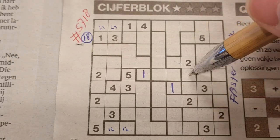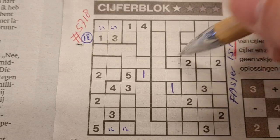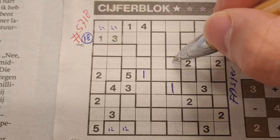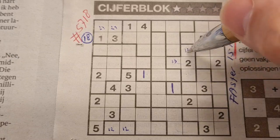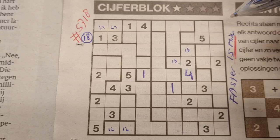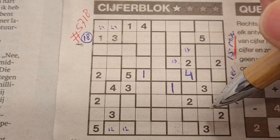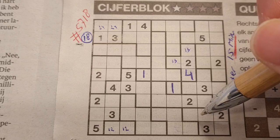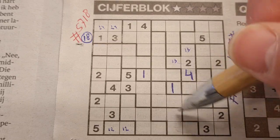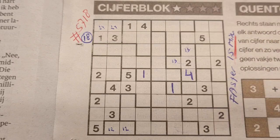Here, this box can be a 1. And this box can be a 3. So the 1 and the 3 go in those 2 boxes, as a pair, 1 and a 3. So 1 digit left in this quadra box, the number 4. Here, another quadra box. Well, those numbers could be everywhere. Alright. Next strategy.